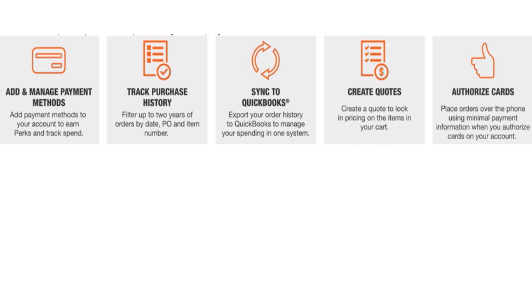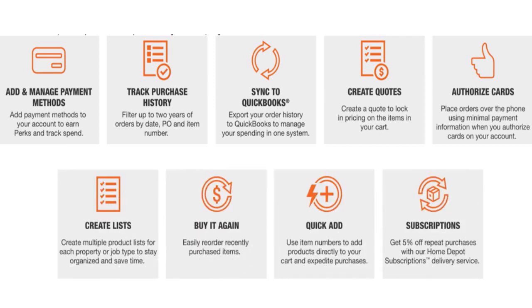Okay, you can also save time because you are able to create lists. You can buy again if you want to. If you have repetitive purchases you do every month, that's kind of cool also. You get 5% off repeat purchases with the Home Depot subscriptions delivery service. So this is really good.